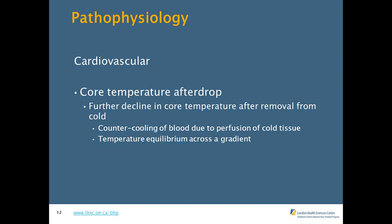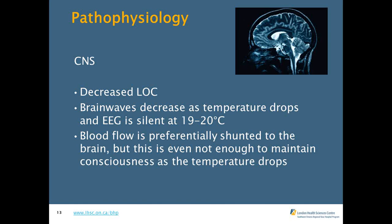Something else under the cardiovascular system is that you can have a core temperature afterdrop. So once they're out of the cold in the emergency department and you're rewarming them, your temperature can actually go down further, and this is because you have a countercooling of the blood due to reperfusion of cold tissue. So all the blood is getting shunted centrally, and now you're rewarming, blood's going out to the limbs that are very cold and frozen, and the blood's getting cooled, coming back, and your temperature is dropping. So that's just something that we need to pay attention to, and they're not necessarily getting worse because of this. That's just a normal result of your rewarming.